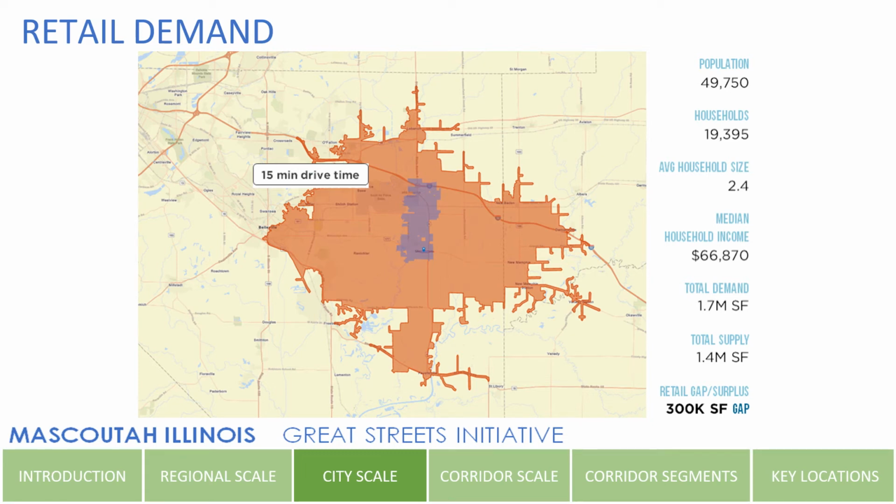To understand the retail demand of our study area, we look at a market area of 15-minute drive time from the center of our study corridor. There are approximately 19,000 households in this market area that are currently being served by 1.4 million square feet of retail in the region.